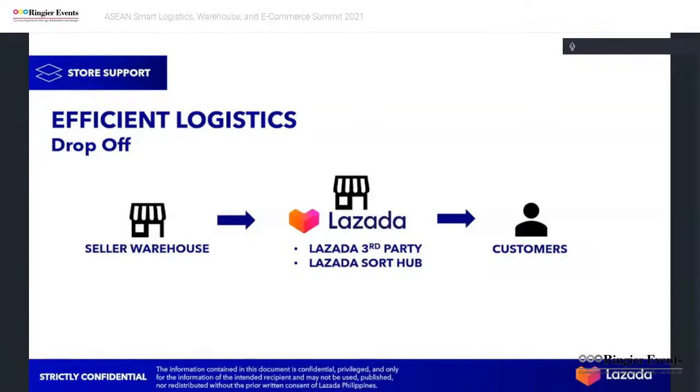These are specific to sellers who are interested in making sure their time is in their hands. What will happen is the seller will be the one delivering it to the third party providers that we have across the Philippines, whether it's gas stations like Shell or convenience stores like Ministop. Once delivered there, the fulfillment process for them has already ended. Lazada will be the one taking care of the last mile. After the pickup at the third party providers, it will be redirected to the Lazada sort hub, wherein we will take care of the last mile and deliver it to the customers. This is very interesting because the partners that we have in the Philippines are very much scattered, and we make sure the radius for each provider or each brand is very near to their warehouse.